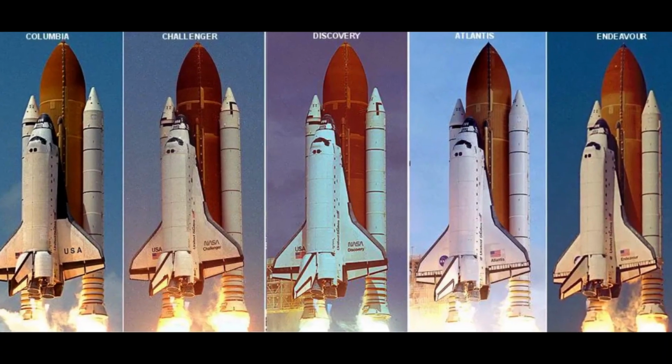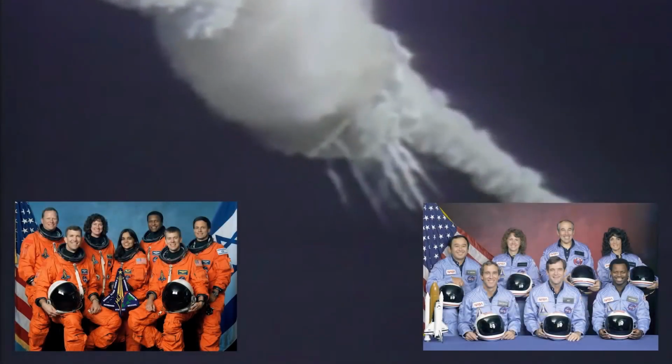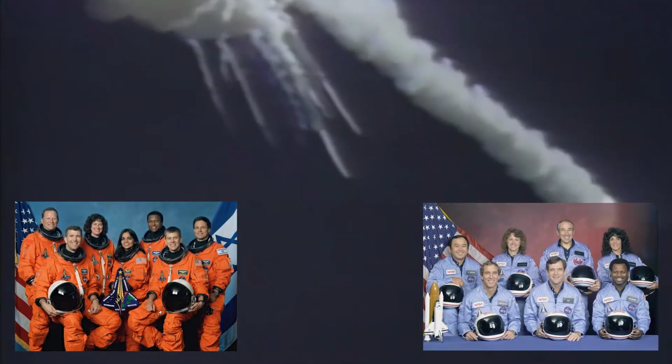Throughout the program's 3-decade-long operation, a total of 5 orbiters were built: Atlantis, Endeavour, Discovery, Challenger, and Columbia. Unfortunately, both Challenger and Columbia were tragically lost during missions, resulting in the devastating loss of 14 astronauts. However, these accidents remained isolated incidents within an otherwise successful series of missions.